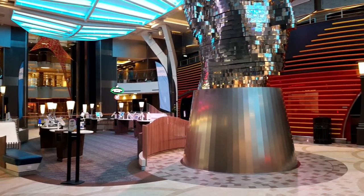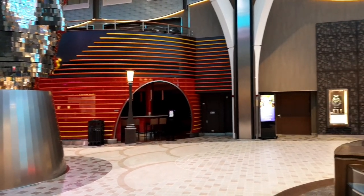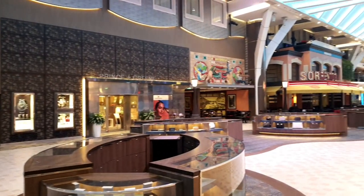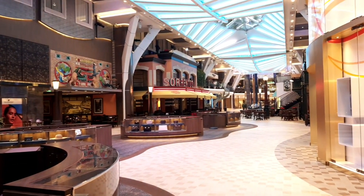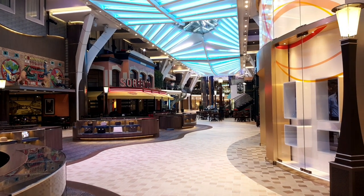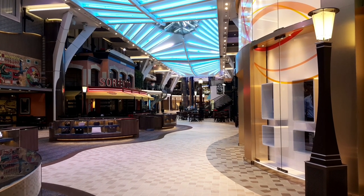So there we are. There's the Royal Promenade. A simply stunning, beautiful and wide open area for guests to come and sit and socialise, and a really fantastic piece of design.